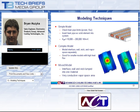Next, you insert a solid rod into your system as the heat pipe and increase the conductivity until you get about a 3-degree temperature difference across its length. The solid conduction technique can also be used for high K plate designs. If you insert a value of around 600 watts per meter K, you'll get a good idea of the heat spreading for a high K plate design.